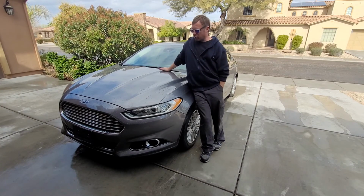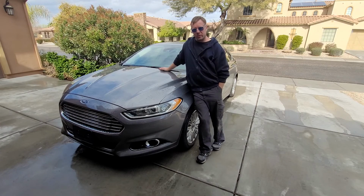I mean, it'll go 40 miles just on the battery. When you hit the brakes, it recharges the battery, of course. And you can plug it in at night, overnight while you're sleeping. I guess it makes sense for some people.